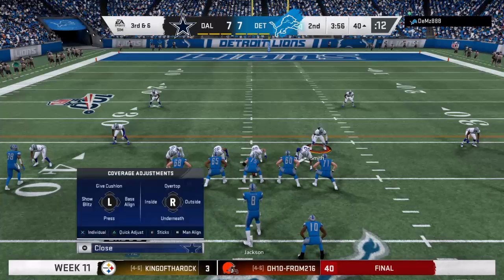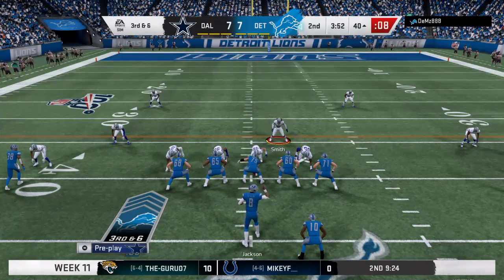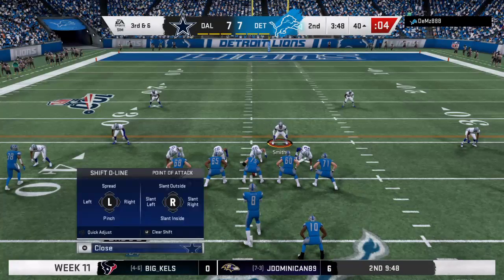54 is Mike. 54 is Mike. Check, check. Watch 54. Watch 54. There we go. 64. Wait. Let's keep moving. Convert. Kill, kill, kill. Yup, yup.